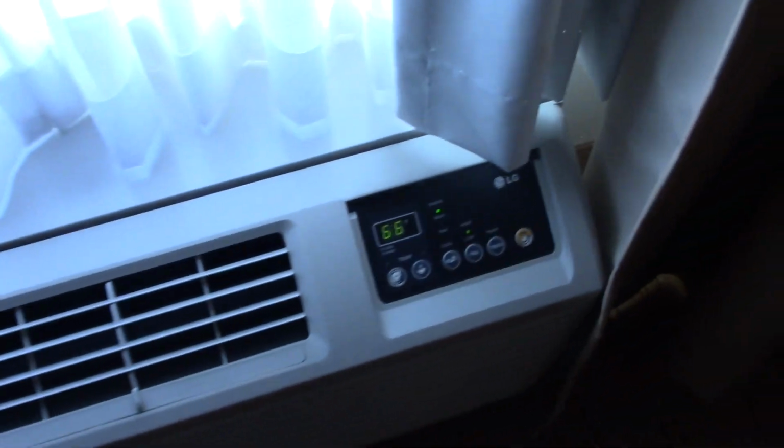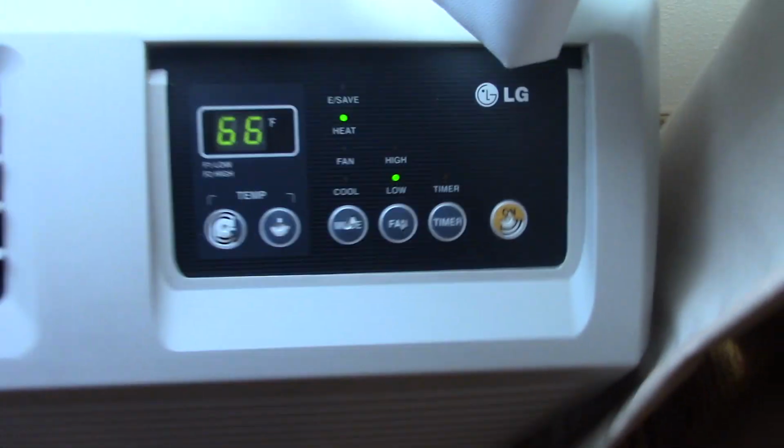There's the air conditioner. Might be controlled here, or maybe there is a thermostat in here. Summer. Here's the view.